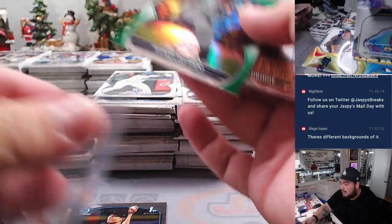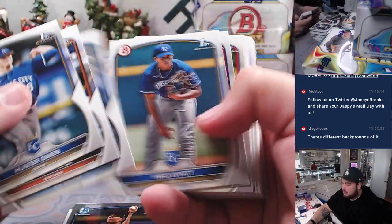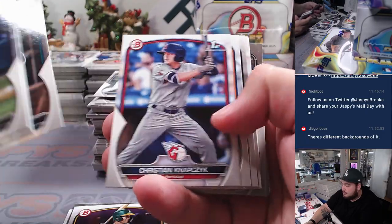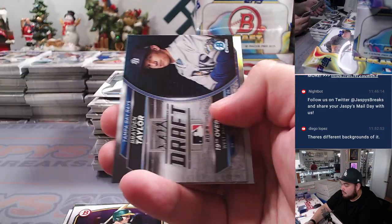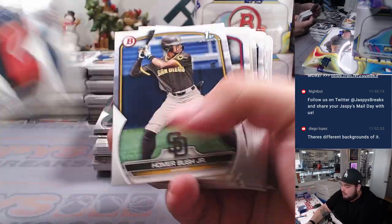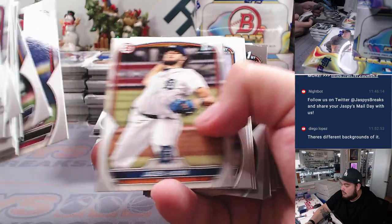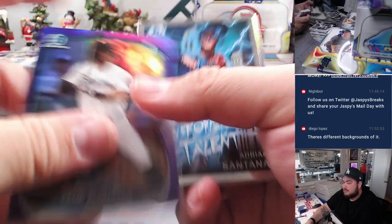And then we got a Kiner Delgado. I love this green. This is like my favorite color green right there. Draft prospects there. Should have an autograph coming up soon. There's Jacob Wilson. Maybe not. Usually there's an autograph in each stack. Just have Bryce Eldridge. Kemp Alderman to 250 for Miami.